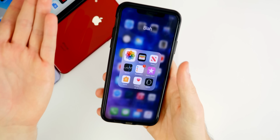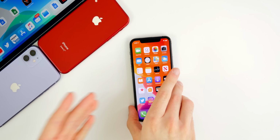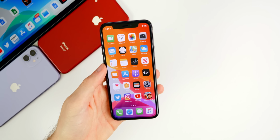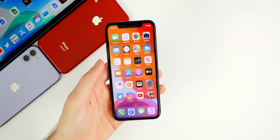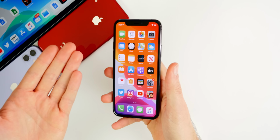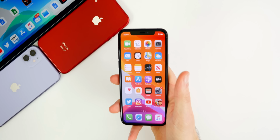So did you hear that? There was like at least two videos playing at the same time. So there's something going on in iOS 13.3, and it's also present in 13.3.1. I think it has something to do with maybe background app refresh or something to do with the apps just continuing to run and play video in the background. It's really weird, and it's extremely, extremely annoying when it does happen.